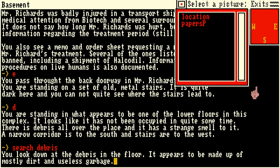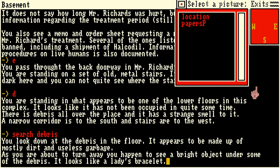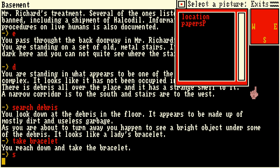You look down at the debris in the floor. It appears to be made up of mostly dirt and useless garbage. As you are about to turn away, you happen to see a bright object under some of the debris. It looks like a lady's bracelet. You reach down and take the bracelet.